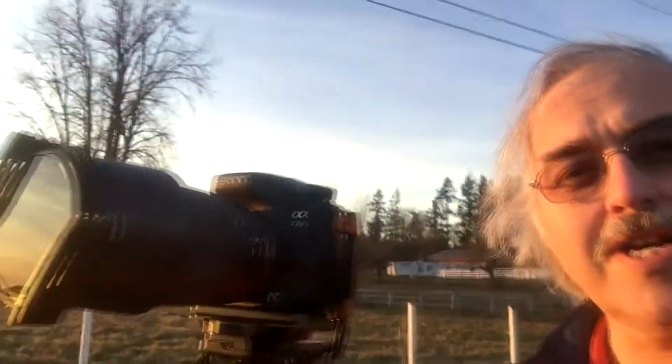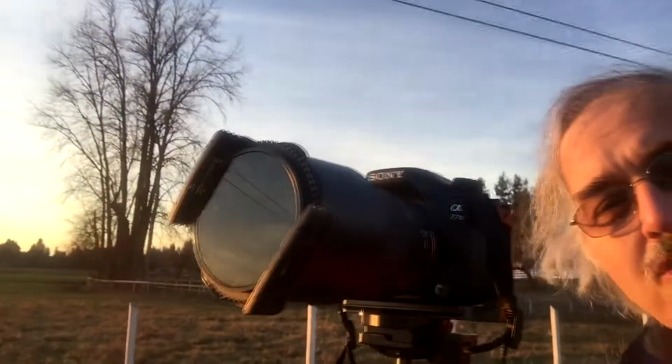At first I had been thinking I wasn't going to use any filters on this, but after looking at it a bit I thought maybe it would improve with a polarizer, and indeed it did. So I now have a circular polarizer on the front, and it's still not great light, but it's interesting.